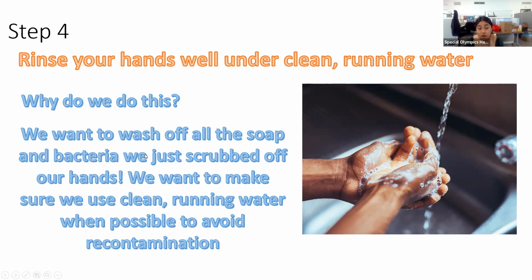And we want to wash off all the soap and bacteria that we just scrubbed off our hands, right? It doesn't do us any good if we just scrub it off and then let the soap dry because then the bacteria didn't go anywhere. And yep, we want to use clean running water to avoid recontamination.